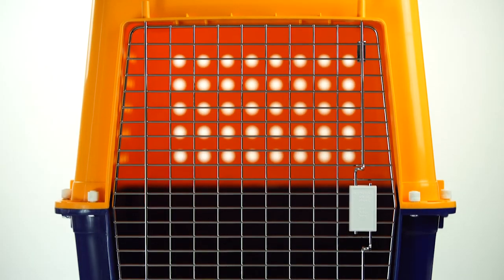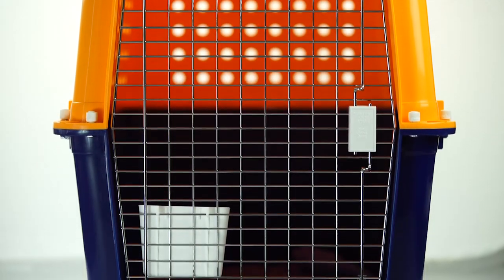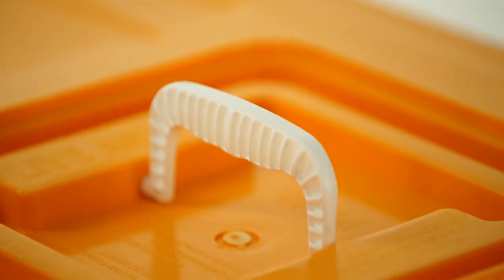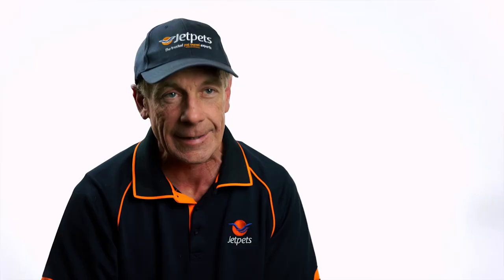Airline approved crates must be of sturdy construction, and it has to have metal bolts all around with a good metal door hinge top and bottom, a handle, round ventilation holes, and it has to be of course clean and leak proof. The mat in Sahara's crate is a stay dry mat, and it stops the water from sitting on top of the paper, and therefore keeps her dry. So if the water drops or she has to go to the toilet, the water will go straight through and go into the paper and keeps her nice and dry and warm.